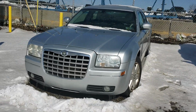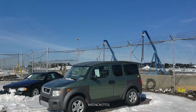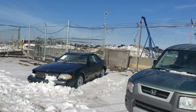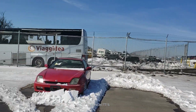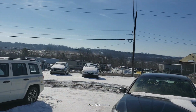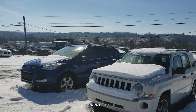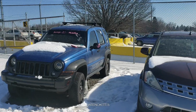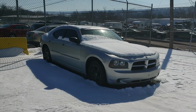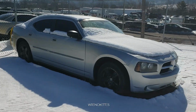This is, to me, one of the best choices. What, the Jeep? Yeah. You have a Honda Element, a Mercedes. It's not bad. I have a Del Sol, is it? Chrysler. Lexus over there. Another Chrysler, and then the Jeep. Look, another Dodge Charger. A transportation plate. Look what they have here. That's a Charger. Nice.